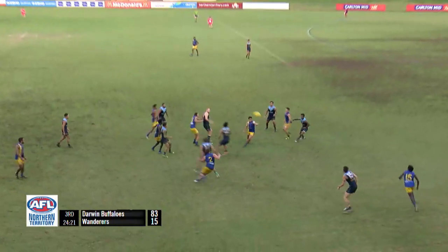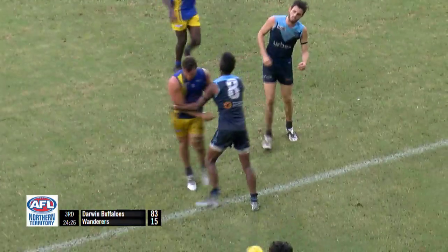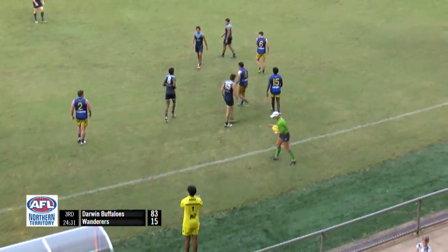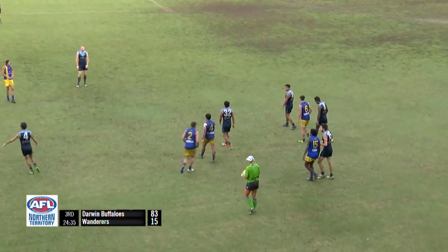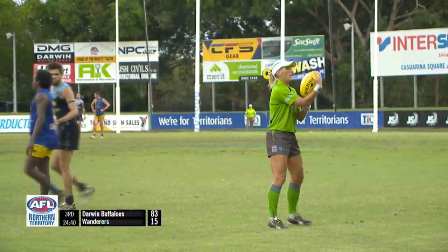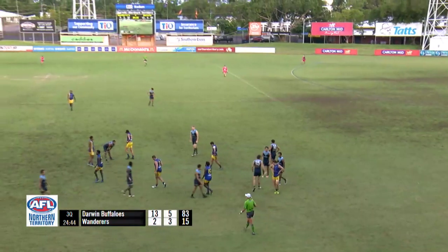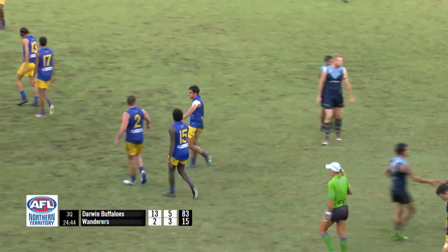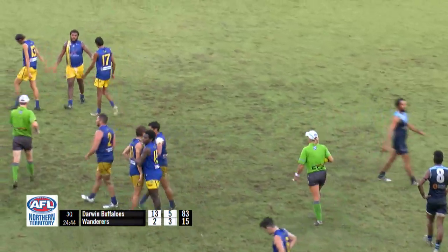As we're back, Miles with the tap. Stevenson, Clark in pursuit, and we'll have another boundary throw in. Look at this young fella up against the massive unit in Miles. And there we go. It is three-quarter time at TIO Stadium. Wanderers just the 2 goals, 3-15. Darwin Buffs 13-5. 83 will be back with the last quarter right after this.